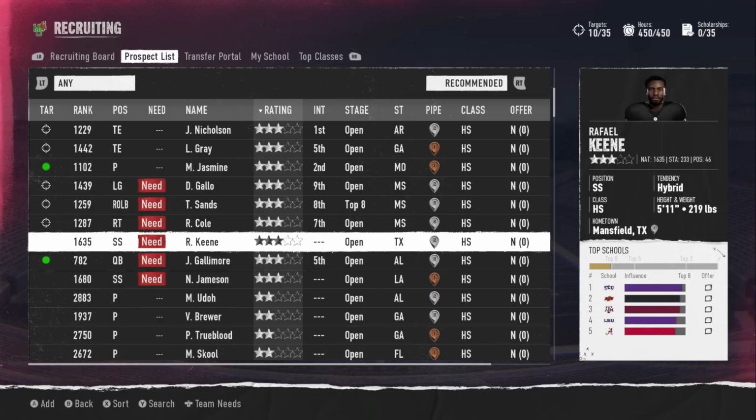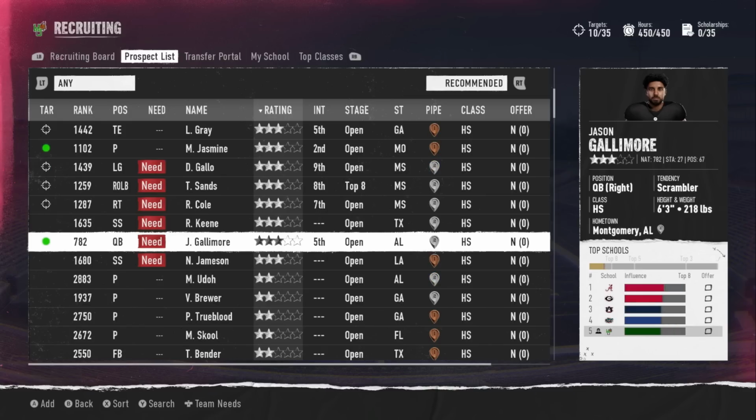Got Raphael Keaton here, who we don't have any interest for currently. Then we got quarterback Jason Gallimore. We're top 5 for him, but Alabama and Georgia are also going after him. But you know what? We're not going to give up on guys like him this early.